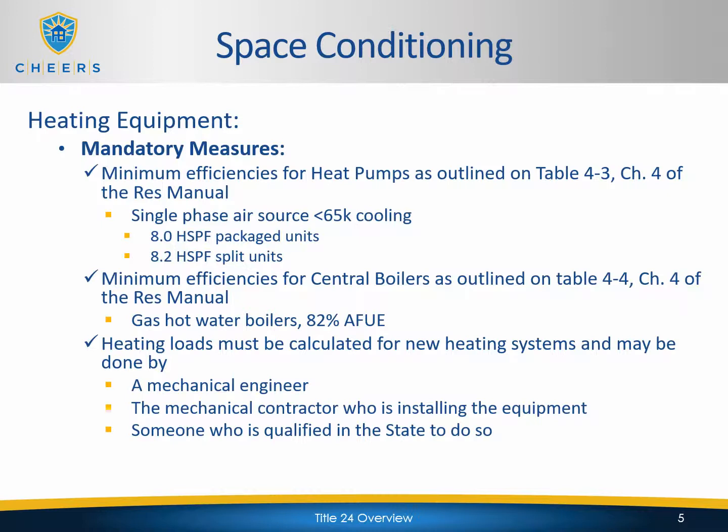Minimum efficiencies for heat pumps will be outlined in Table 4-3, and for a single phase air source less than 65,000 cooling, an 8.0 HSPF package unit and 8.2 HSPF for split units. Minimum efficiencies for central boilers will be outlined in Table 4-4, and for a gas hot water boiler, we need to have an 82% AFUE.